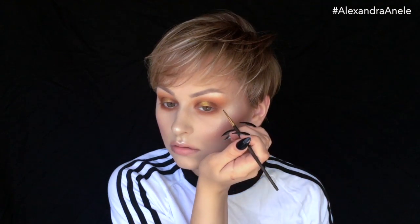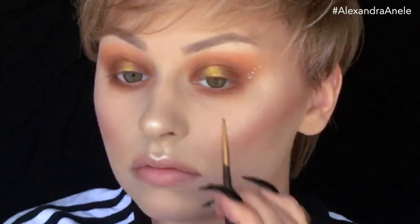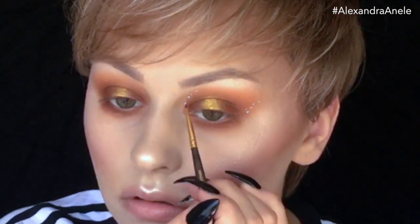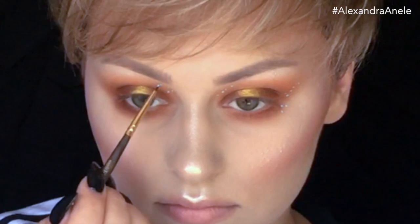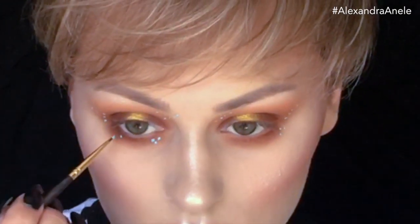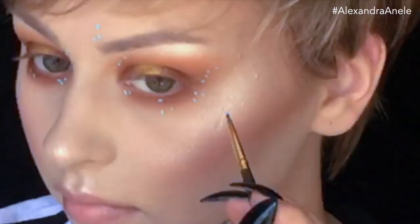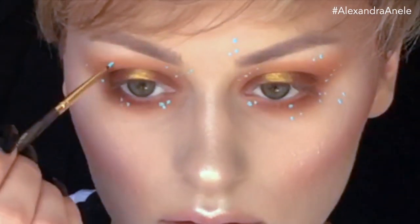I'm gonna use the Smith brush. It's the 202. It's really, really tiny. It's like a little point liner brush. It's amazing. And there's no method to this madness. I'm just gonna pop some dots. I feel like the blue will really complement the orange. I'm just gonna pop it on. I highly suggest throwing some dots on your face every once in a while.